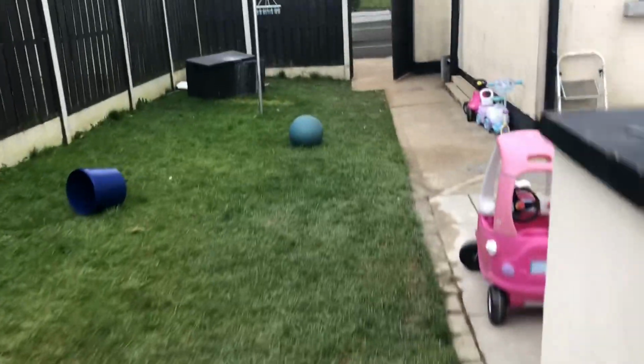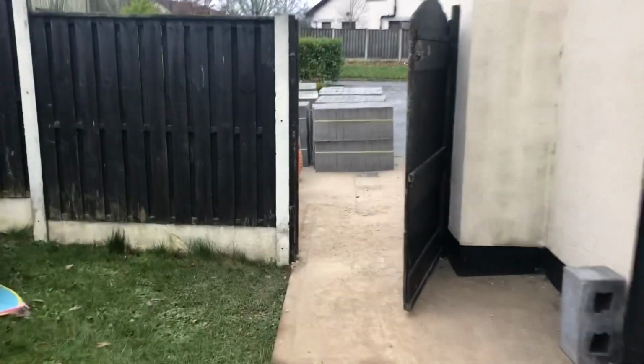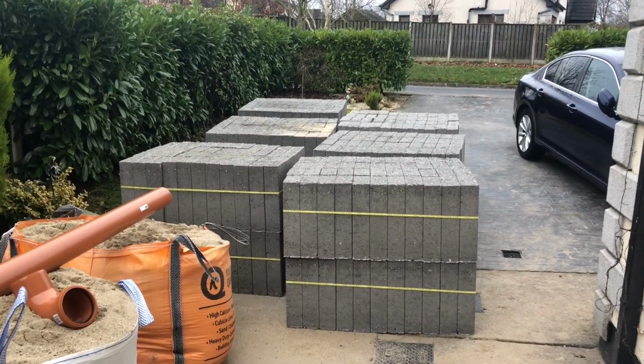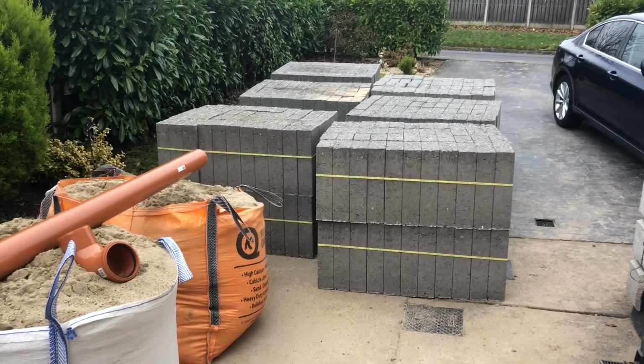I also got a delivery there during the week. It's not all the blocks I needed, but it's enough to get me started. So 512 blocks, I think it's 500 and something blocks, and sand, and I just need another length of pipe just to get to the existing drain.